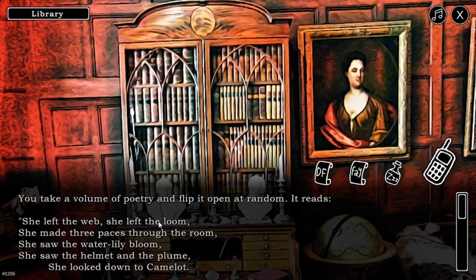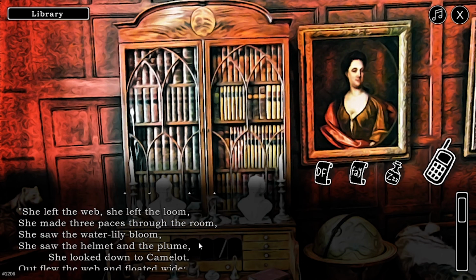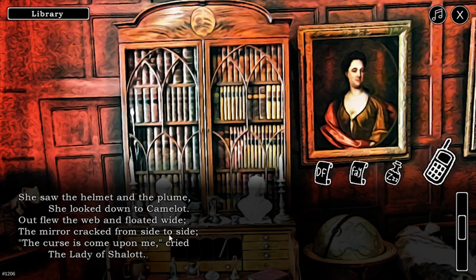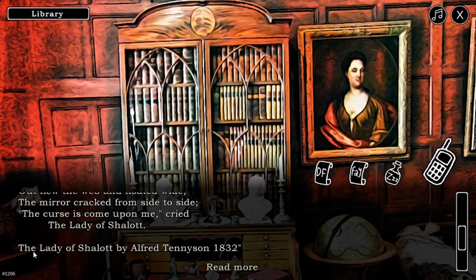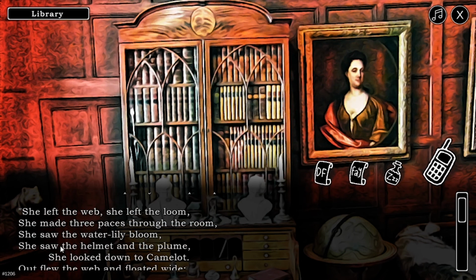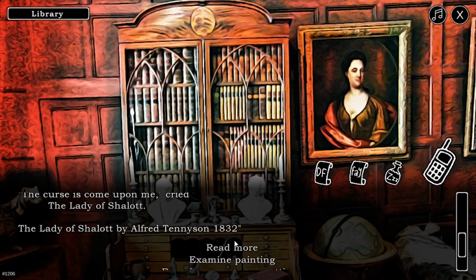She left the web, she left the loom. She made 3 paces through the room. She saw the water lily bloom, she saw the helmet and the plume. She looked down to Camelot, out flew the web and floated wide. The mirror cracked from side to side. The curse has come upon me, cried the Lady of Shalott. She left the web, she left the loom. She made 3 paces through the room.